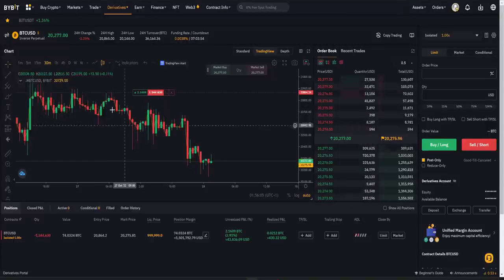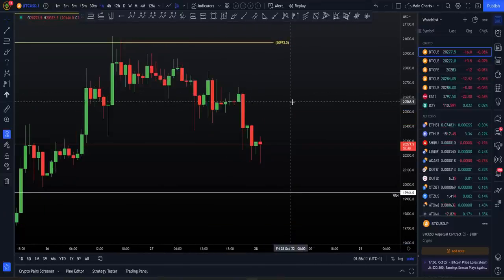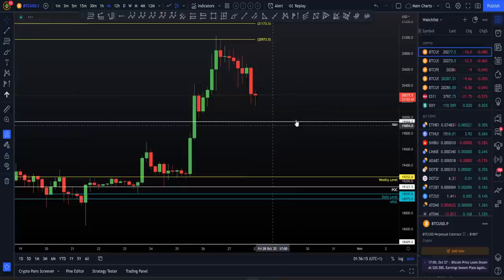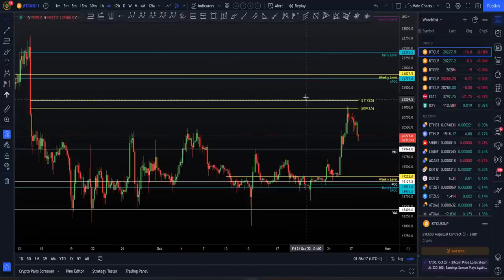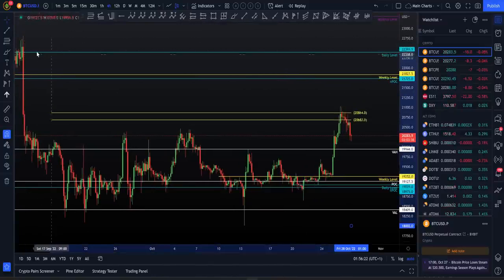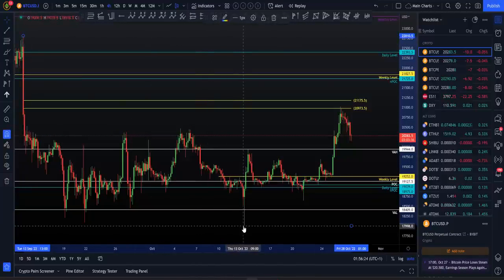I'm going to explain why I took this short position and what I'm looking for next. First of all, let's just remind ourselves of the level of resistance we rejected from. Really simply, the Fibonacci from high up here down to the low. We come into the CC.